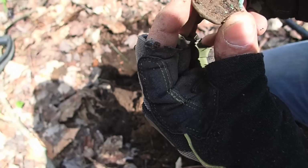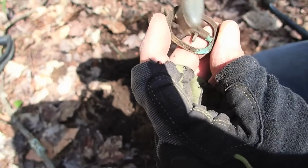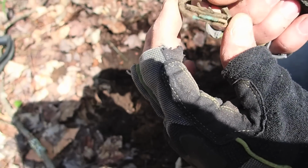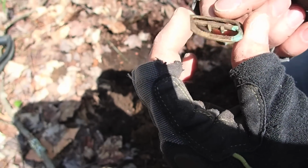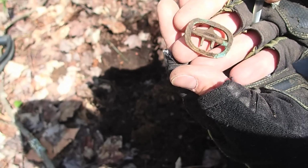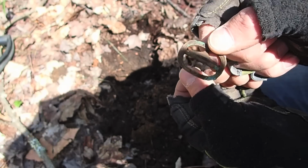It doesn't feel too delicate either. It feels pretty substantial. Let me get the dirt out of it. There. Look at that. This darker color will most likely flake off, and it'll all be this beautiful green color. That is awesome. Colonial-era knee buckle. So that is super proud.